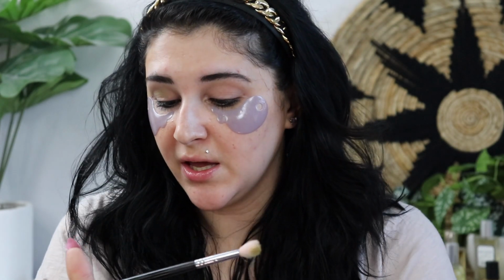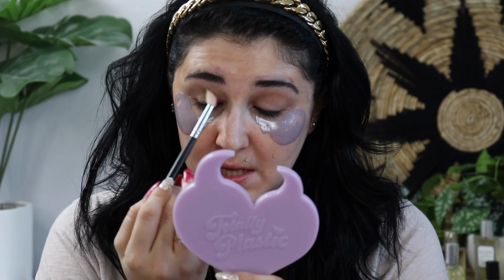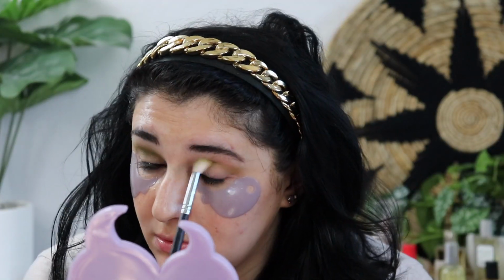Oh my god, this brush is god awful. This is my issue with Morphe brushes. They're so scratchy. After you wash them a few times, they just get so uncomfortable. And I don't understand. Oh, this is gonna take forever to blend out. All right, let's speed it up.